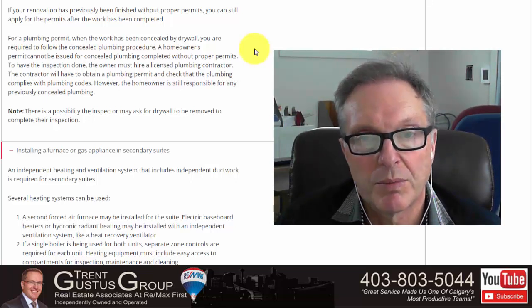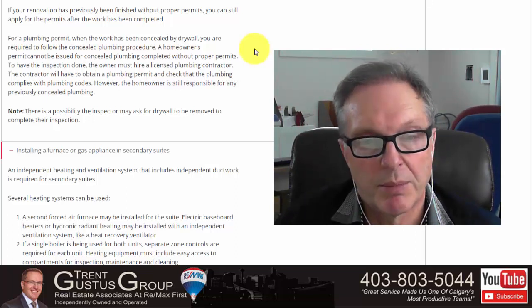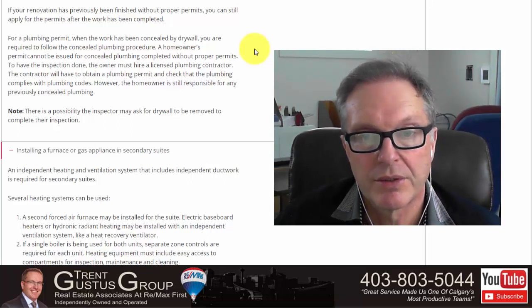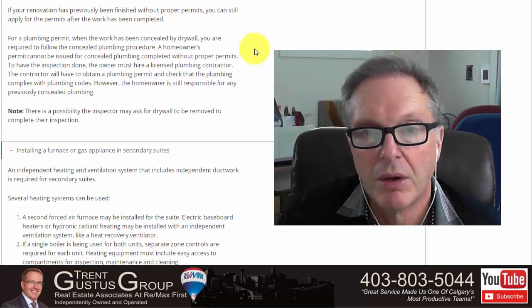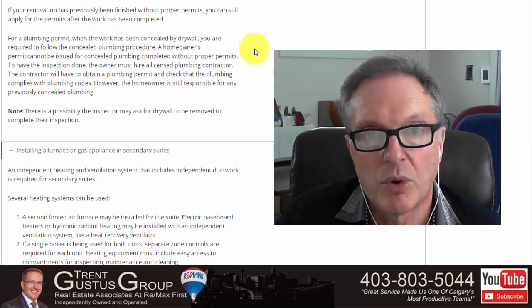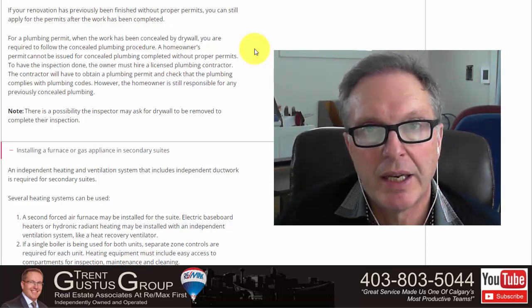But the obvious advantage of having the legal suite is that you can use the legal suite as part of the calculation the bank uses to finance the property. So this is a big thing to have. A legal suite helps people qualify for that next mortgage. Or if you want to buy multiple properties, you can use the basement suite income to qualify for the next property you're going to buy. So I think it's valuable.